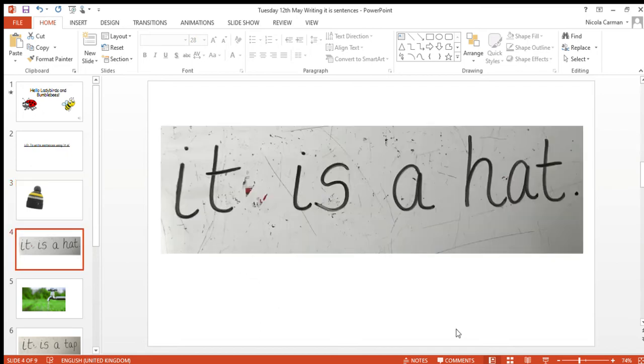Does your sentence look like this? It is a hat. You should have four words. You should have your spaces in between your words. Okay, reception, next one.